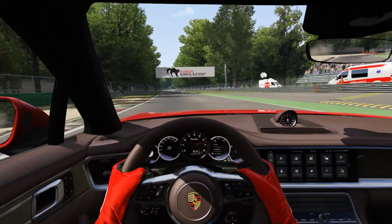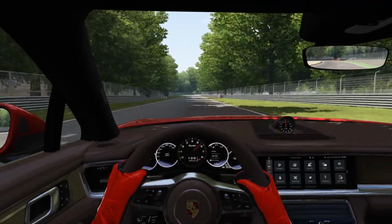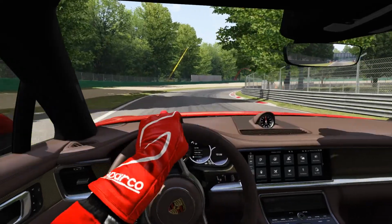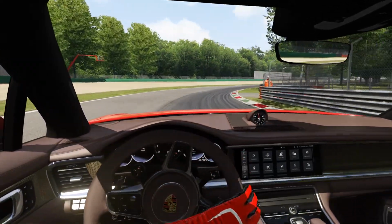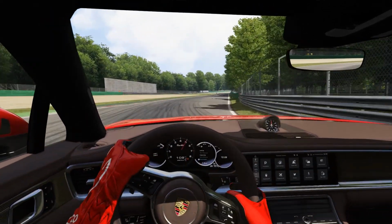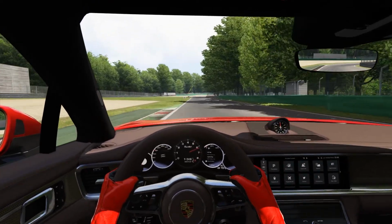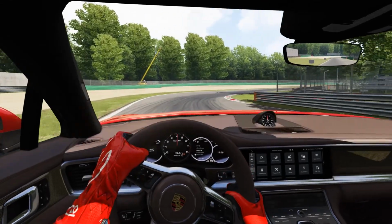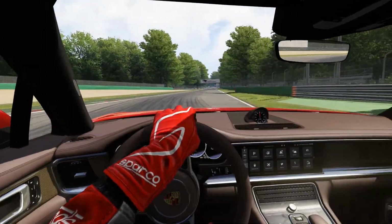What else have we got? There's nothing really in that sector. Maybe the C63S or the new E63S, but nothing really sits in this price bracket. It starts at £113,000.